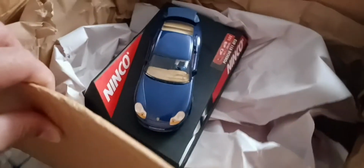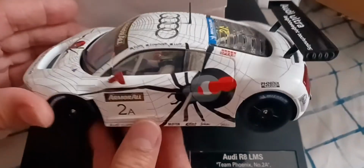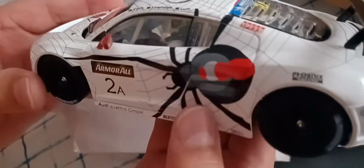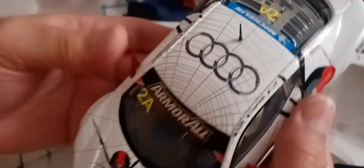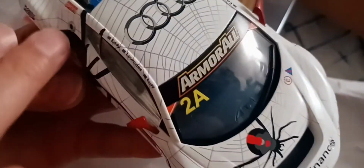And I want to show you now another two cars that I bought in the other store. So let me show you. This is another car that I bought in another store. It's a digital 1/24 scale. The car comes with the spider sticker, and then has all of these. Maybe I don't know if you can see, but the stickers have maybe like a spider web all over the car.